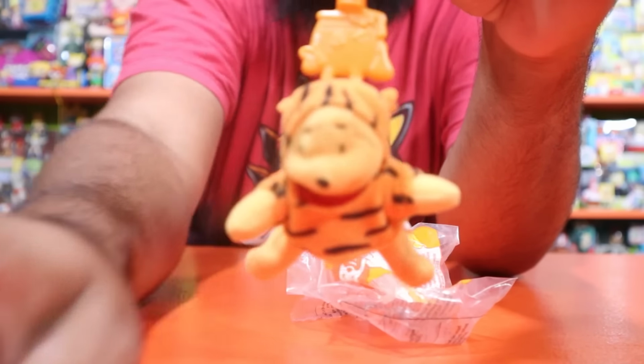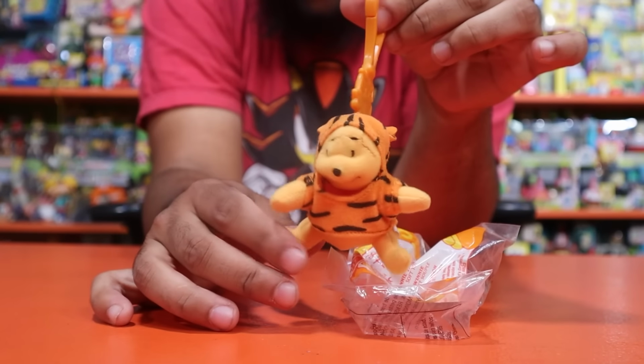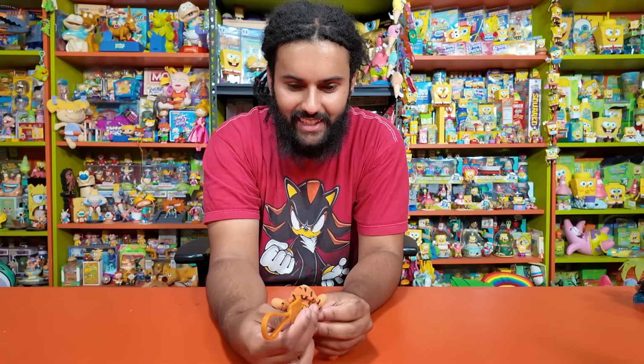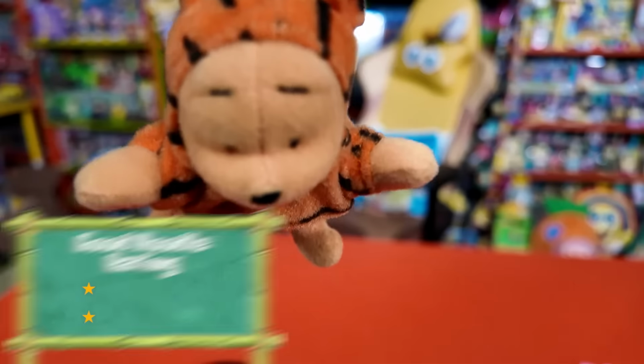It's a little bag clip. Hey man, I mean, Sanrio charges like $8 for these bag clips nowadays. You got them for free back in the day at McDonald's. I'm gonna go ahead and give this guy, just for all cuteness, an 8 out of 10.